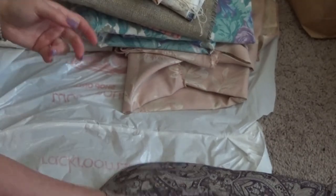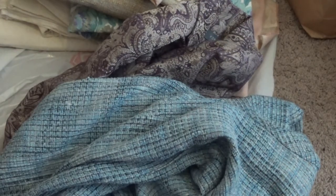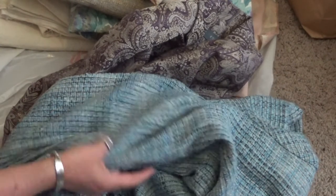And okay, here we go. So a couple articles of clothing. I came across these two women's jackets. Okay, I had to change my position. I was sitting crisscross applesauce and my knees were starting to hurt. So okay, this first one here, let's put you over there.